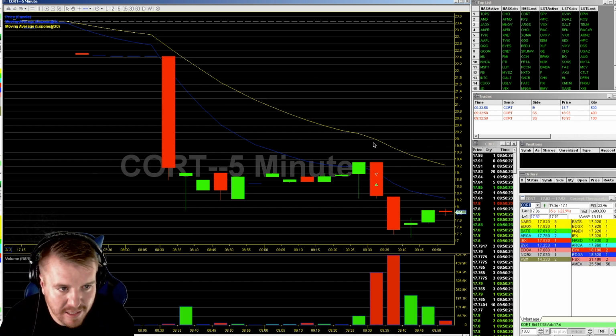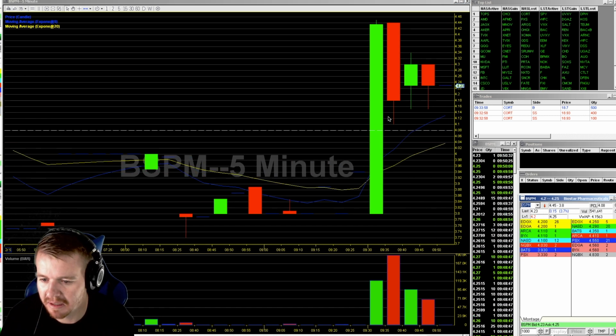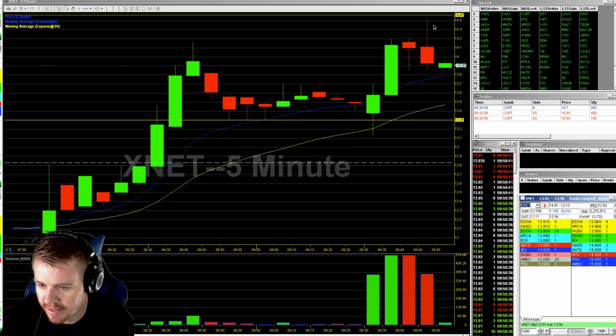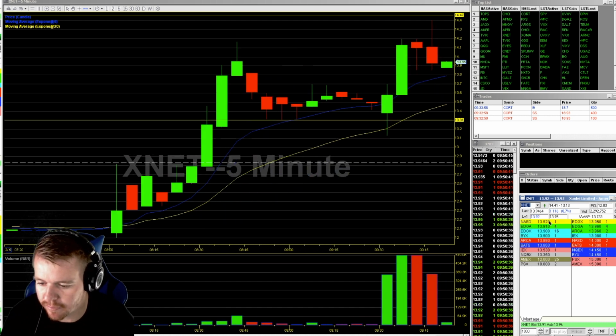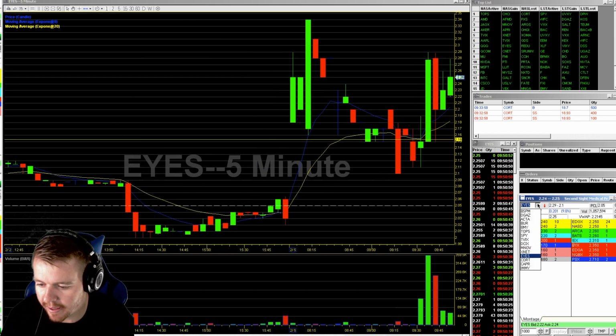Market's kind of slow. A couple stocks moved around this morning. Nothing looking that safe. You got BSPM kind of bouncing around, doing things. There's a big seller sitting there at 430. What else we got moving? They got XNET moving around. Up there to the 1440 area, you can see that previous resistance there at the 1450, 1447 area, holding it down right now. You got EYES, this little area here, not looking that hot right now.